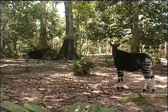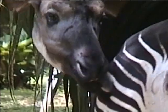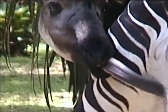The okapis have survived the turmoil in the chaotic Central African country, but whether they will survive this new invasion remains to be seen.